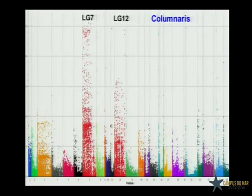Similarly, with columnaris, we think that two particular linkage groups, linkage group 7 and 12, are very, very important.